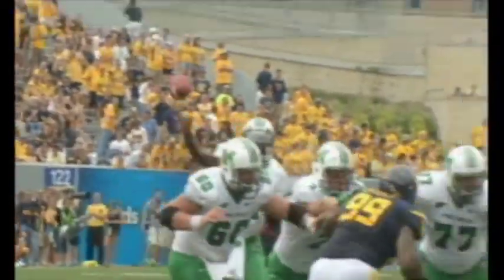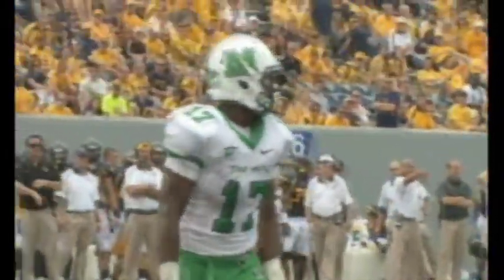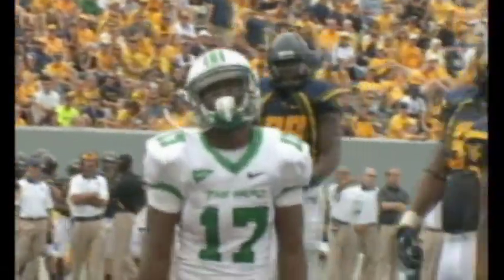Snap, the pass over the middle, caught by Shuler at the 5. He's ahead to the 3, reaches for the goal line, and Tommy Shuler gets there. Touchdown, Herd!